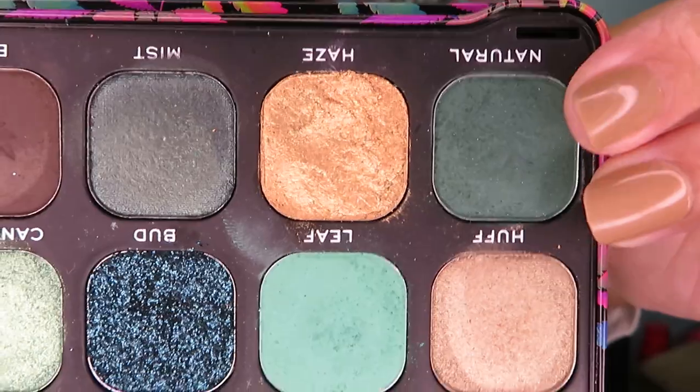Okay. So what I'm gonna do is take the shade Natural and Leaf. And I'm gonna work those down in the bottom lash line. We have Natural and Leaf. And while I'm doing this, just to keep this video shorter than what it already is, I'm gonna talk to you guys.